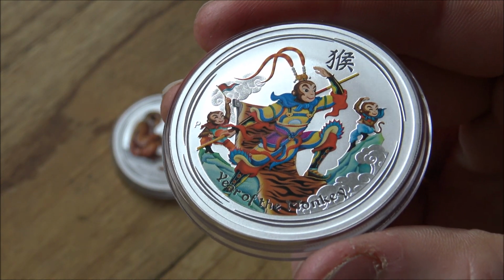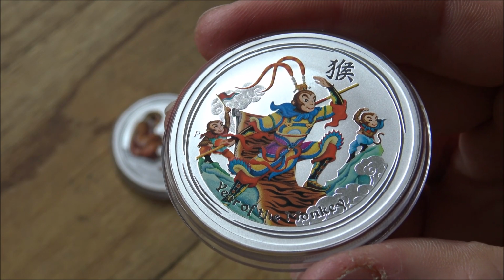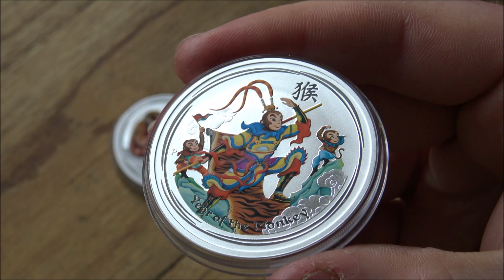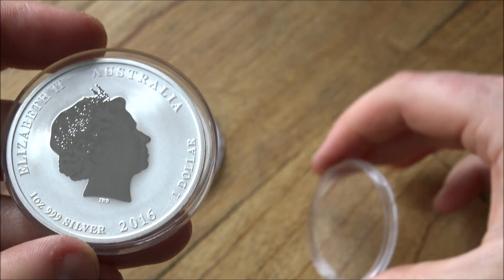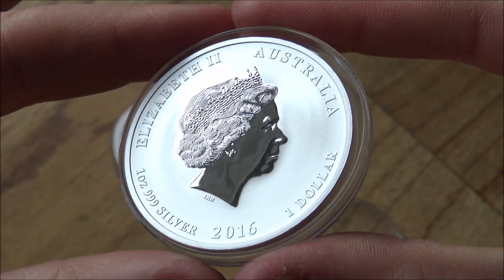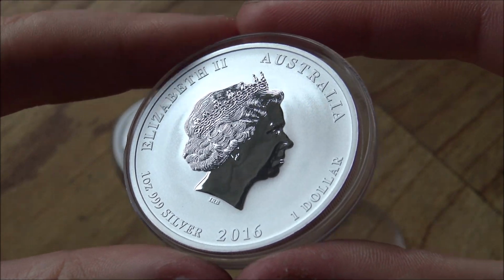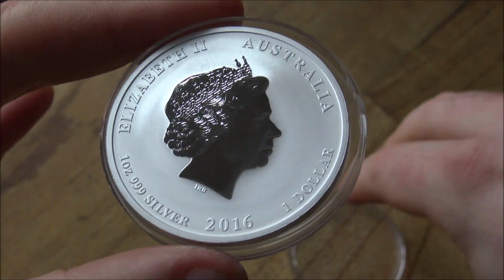The interesting thing is that there are 5,000 of these out there that have a very limited presentation box as well, and I would imagine that you could have bought that straight from the Perth Mint when it was released, but obviously for me, when I bought these off I think eBay, I genuinely think it was eBay, I can't find the records, so perhaps it was somewhere else, but I bought them independently, and they were just as they were, raw coins, so no boxes, no COAs.